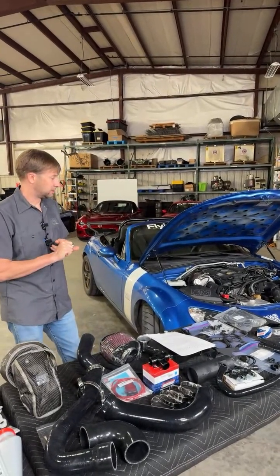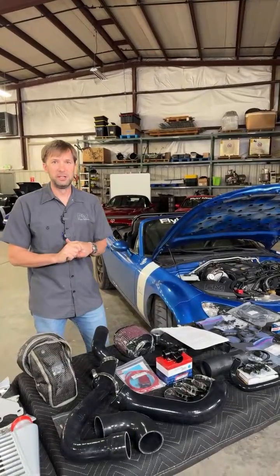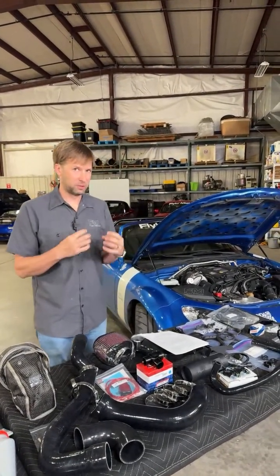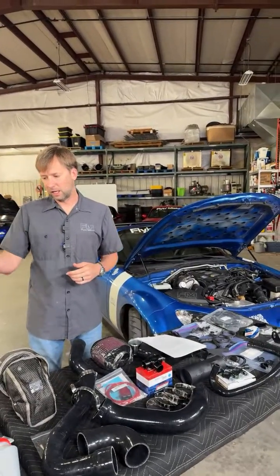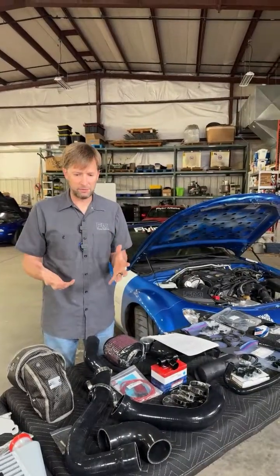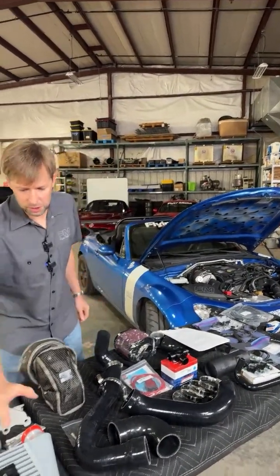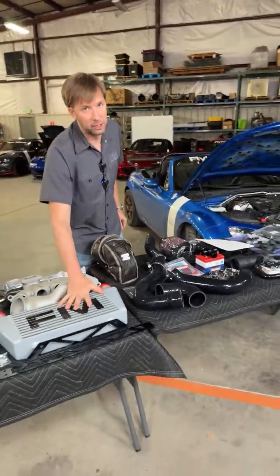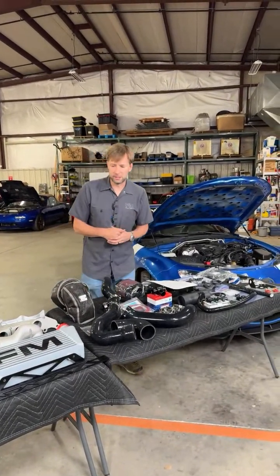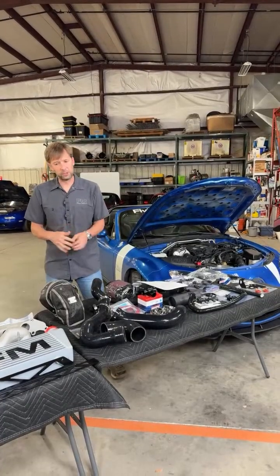It is, this is unbelievably responsive. So I don't think you're gonna give up anything in terms of responsiveness. It is gonna make more power. You should have less cooling issues just because with the big air-to-air intercooler, you're not gonna heat soak that water-to-air intercooler that setup has.